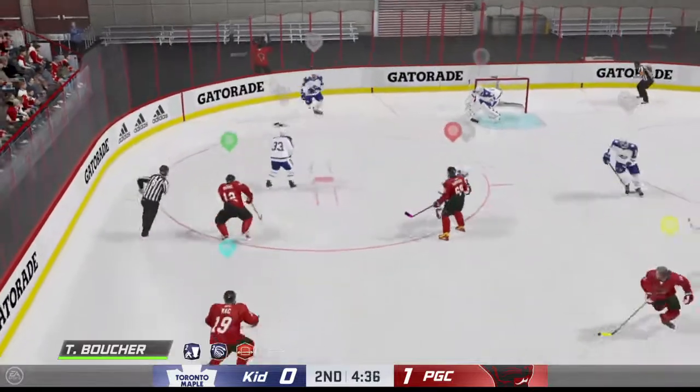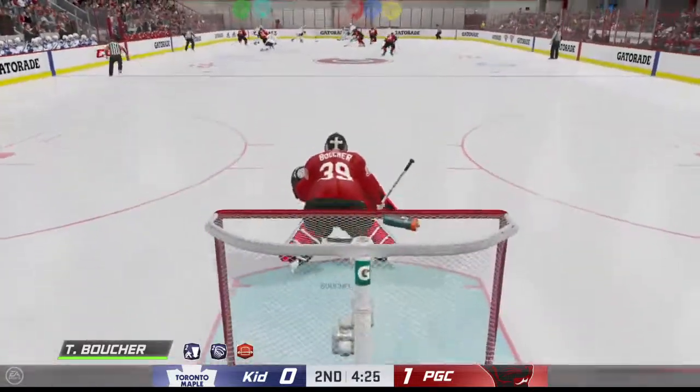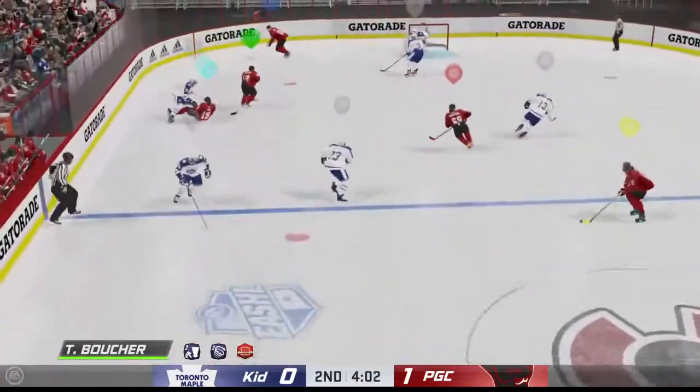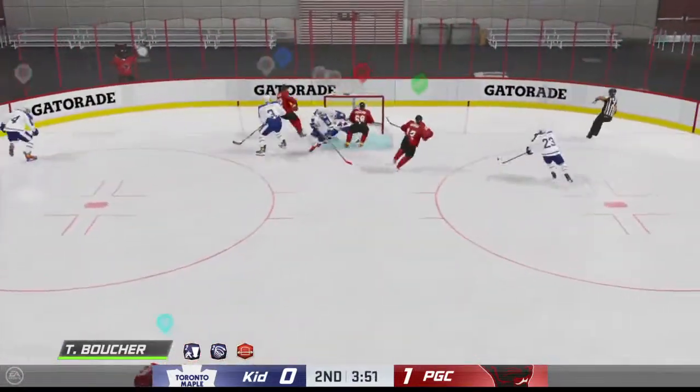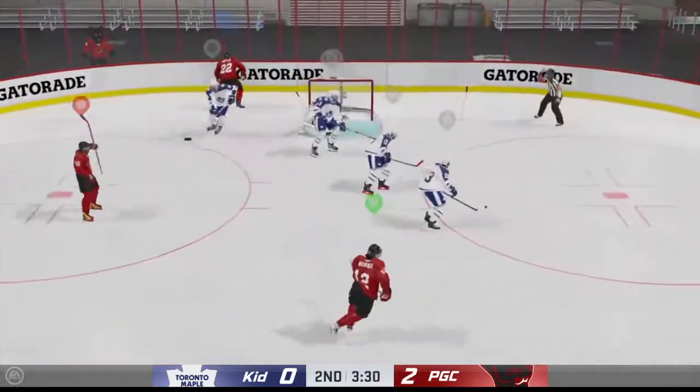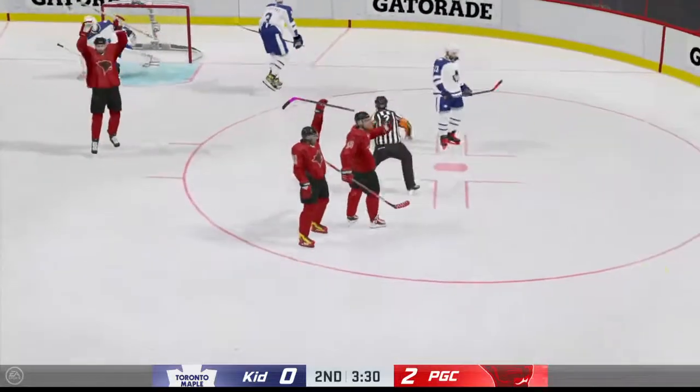Puck is dropped and he wins the draw here in the defensive zone. Oh, here we go! Toronto's got the puck along the wall. And that one's picked off! Takes a shot, makes a save. Here's a chance behind the net. A little banging and crashing now.